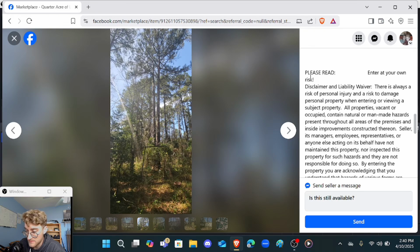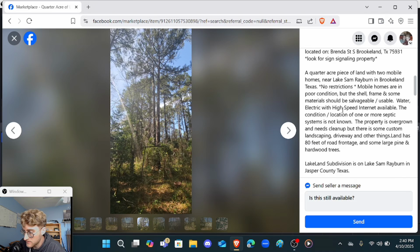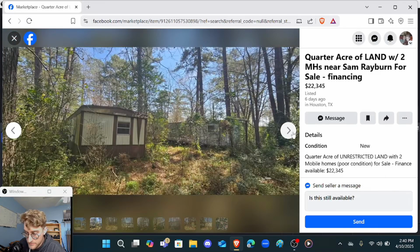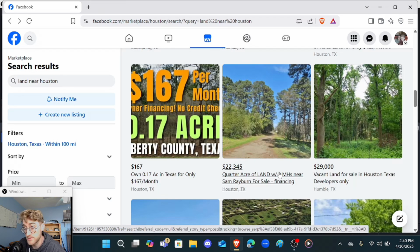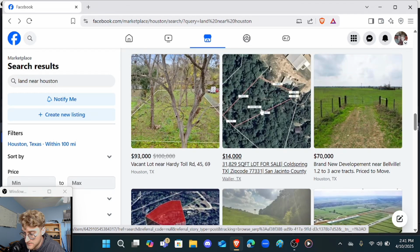Although I don't like, like I said, this down here. The rest of the description is not bad. I mean, it shows the nearby amenities as well. Yeah, water, electric, internet available. Septic systems is not known, or the condition. So, okay, yeah, so it mentioned utilities. Pretty much checks all the boxes except for drone shots. I doubt there's flagging tape there. I probably would have seen it on the road picture. So, I mean, I'll give this one like an 8. It's really not bad. And it focuses on the mobile homes, which is probably the selling point here. Now, I want to look at this one.